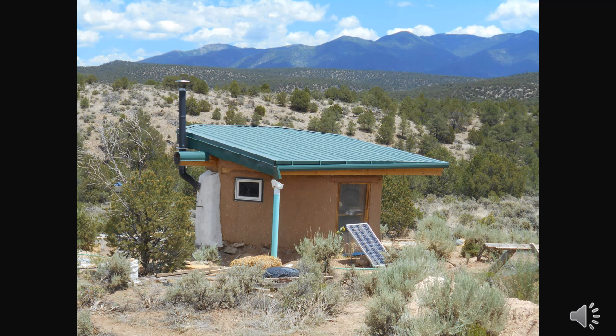So inexpensive. I didn't really start spending a lot of money for this structure. I spent very little money overall, under $4,000, about $3,400 on this structure. But I spent very little money because I didn't start buying hardware store materials till I got to the roof line. So it's inexpensive, number one.